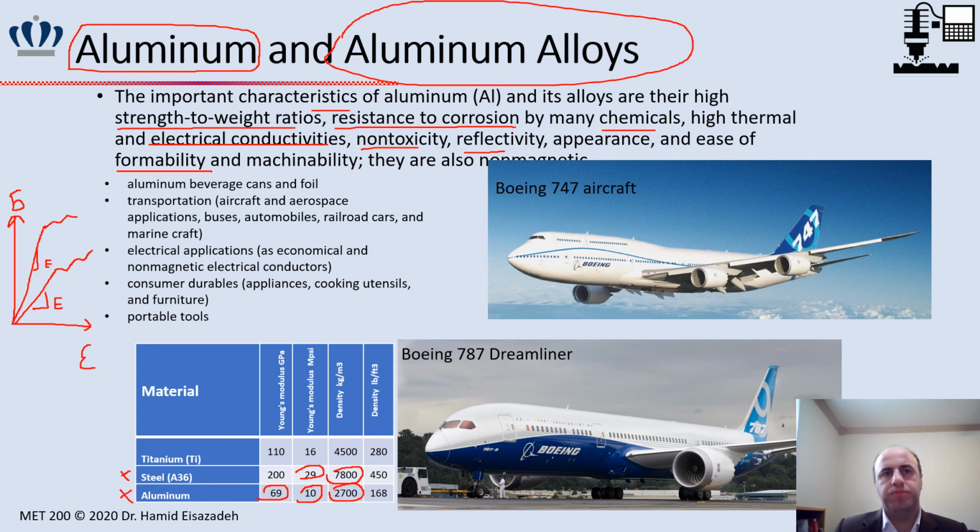Some of the applications of aluminum in industry: we use it in aircraft. It was told that in the 747, almost 82% of the airplane was made of aluminum by weight. And it's well recognized that the Dreamliner airplane was made of composite, and the fuselage was mainly made of composite, but we still have 20% of the body made of aluminum. Aluminum still has a lot of applications in this Dreamliner airplane.